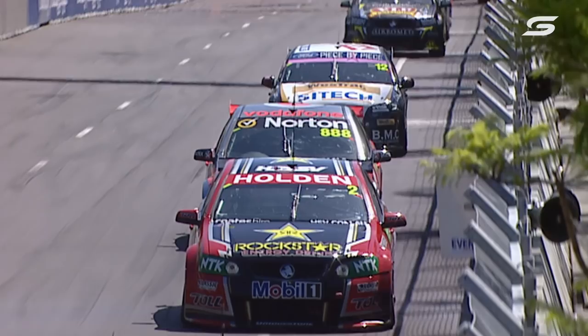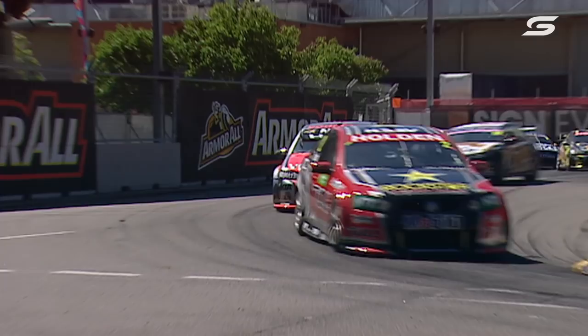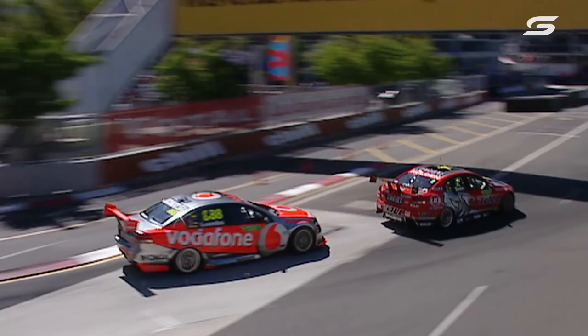Garth Tander made it really clear in the lead up to this. He said, I don't give a hoot what they're doing in the championship. I'm out here to win a race. And he's playing for keeps on this one. Looks like he's actually got a bit of rear bumper damage on that car, Garth Tander.